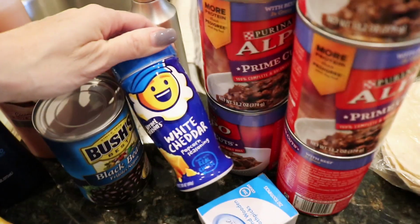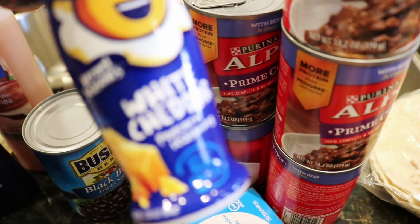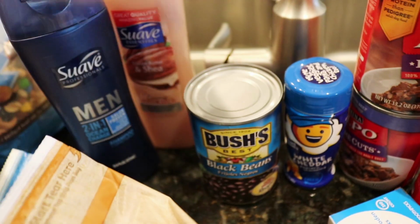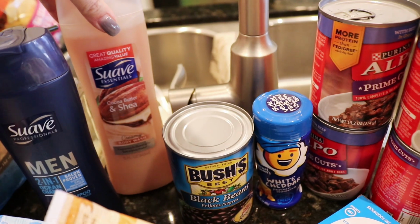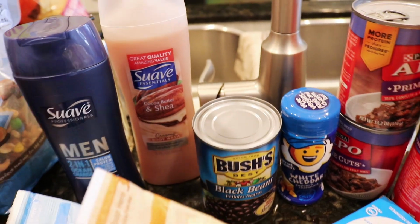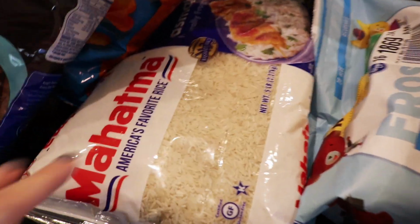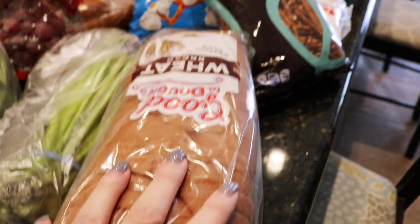Emma wanted this so bad. It's just some seasoning, I guess, for your popcorn. I don't know. We'll give it a try. Black beans for Mexican night. Quinn was out of shampoo and conditioner, and Em and I were out of body wash, so we got that. Needed some rice. We went through that real quick. So good. Pretzel sticks. The kids wanted Cheeto puffs, and we needed a loaf of bread.